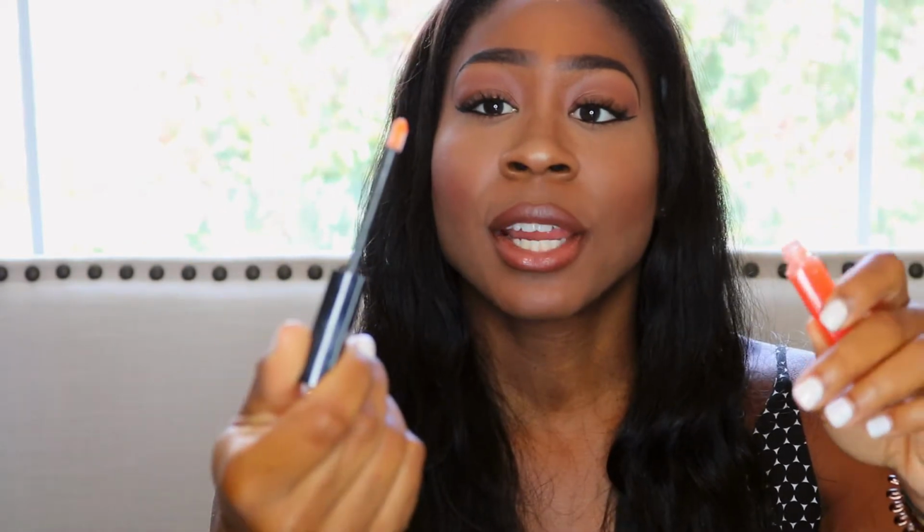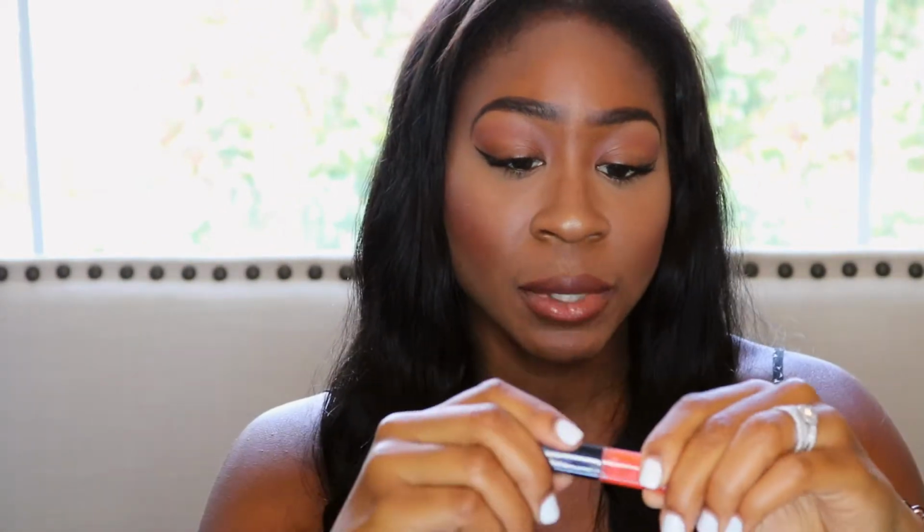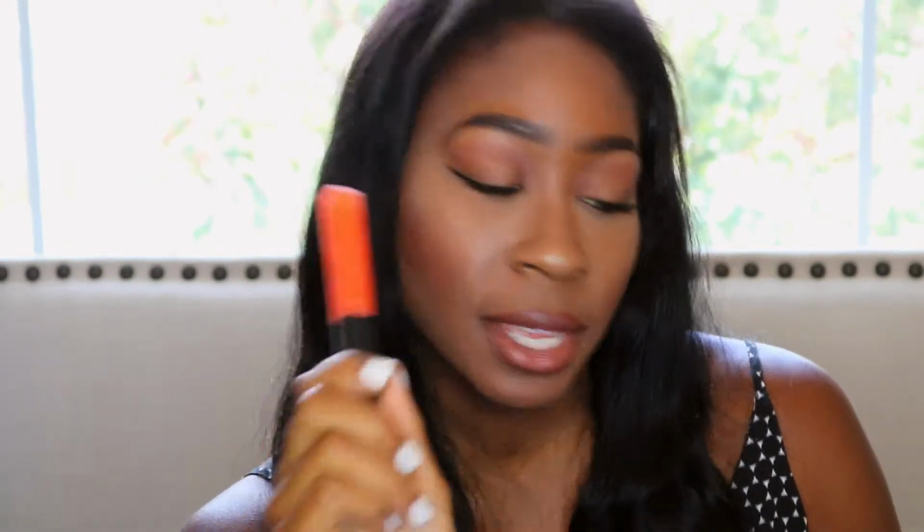Here is a Bobbi Brown lip gloss. It's orange, but it's clear. It goes on clear, and sometimes I like to use this if I do an all-around lip liner on my lips. I like to go over it with this. I'm gonna keep that.